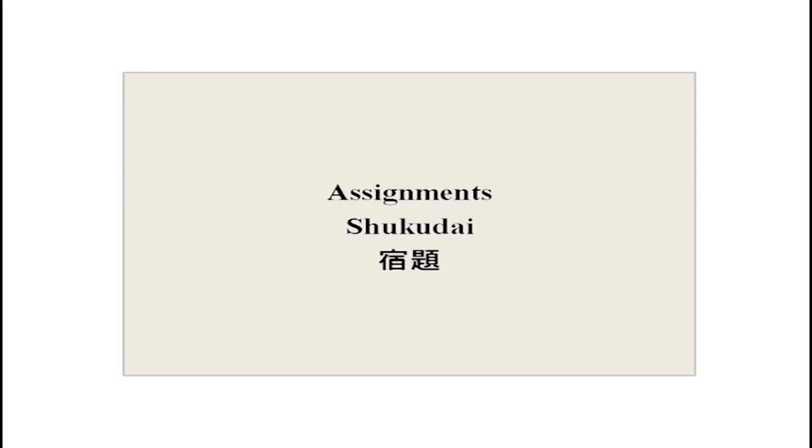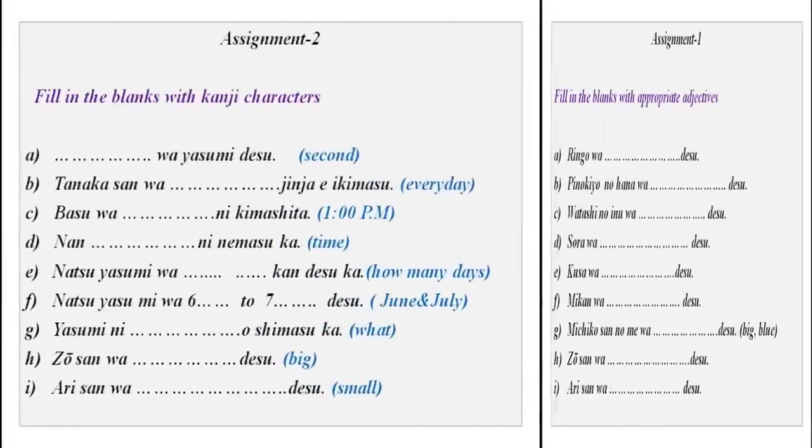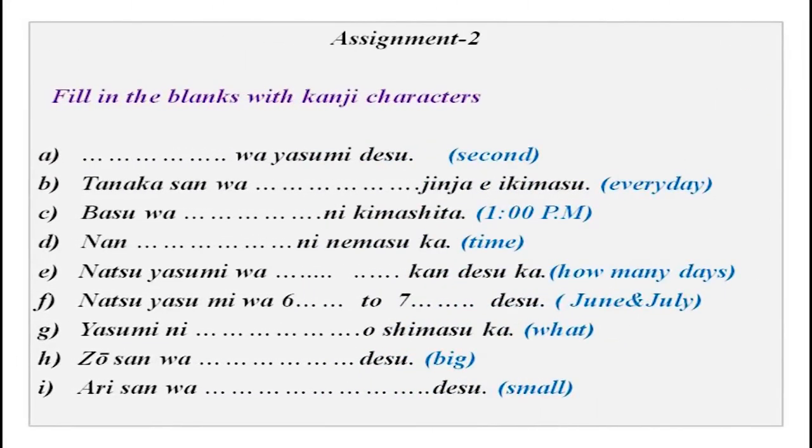So now my part finishes actually, and now your part begins. You have to do the assignments now. There are quite a few assignments. Fill in the blanks with appropriate adjectives, the adjectives that we have done in class. Then we have fill in these blanks with kanji characters, and the word is given in English over here in the end in black. And you have to write the kanji character for it.